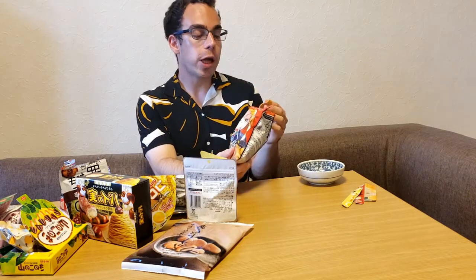The flavor is actually not as strong as I was expecting. Probably these in the B tier too. They're pretty solid chips, especially if you like yakisoba. But I wouldn't say they're A tier.